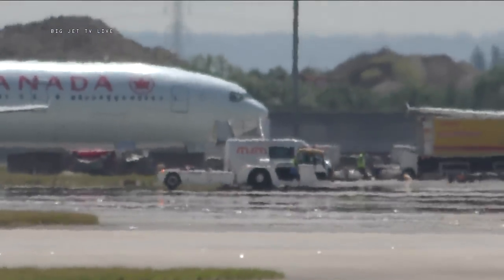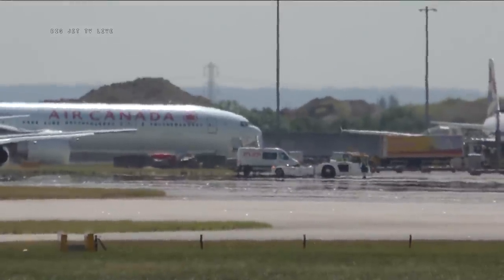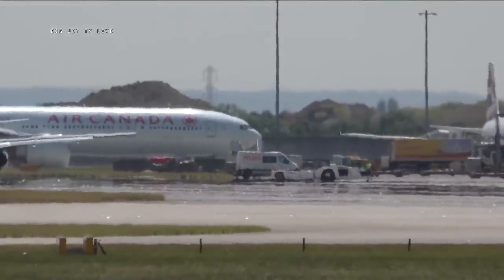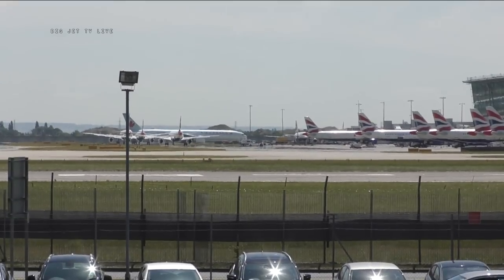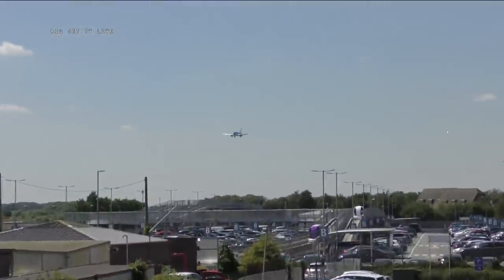Interesting, just a van sitting there. Where's that? Over there on the apron. In front of that Air Canada. It's just kind of crazy to see a random white van. But yeah. There you go. KLM 747 now. Nice one for Trey.